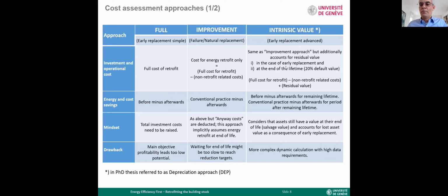because it gives a value to the building itself, even at the end of the lifetime. So at the end of the lifetime, the building, as a default, would still have 20% of its original value. That means also that if we do retrofit at the end, even more so, if we do early retrofit, we are actually, in a way, destroying some capital. And we did that also because usually the buildings, at the end of the lifetime, of course, you could still use them.